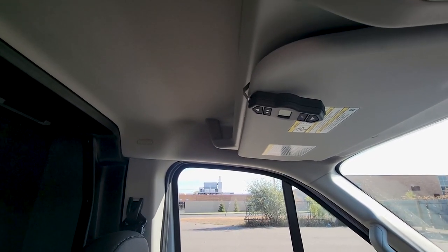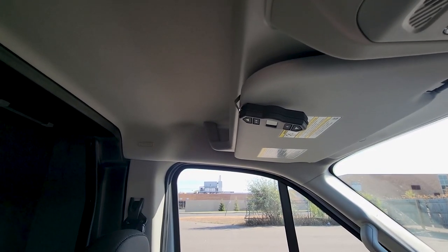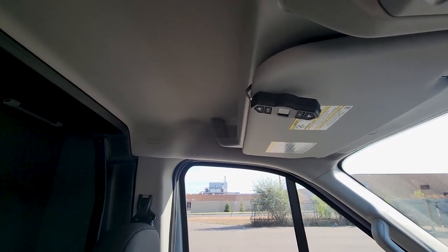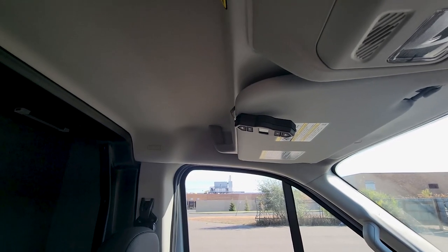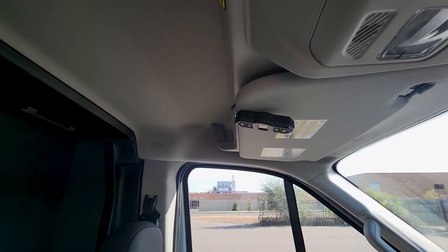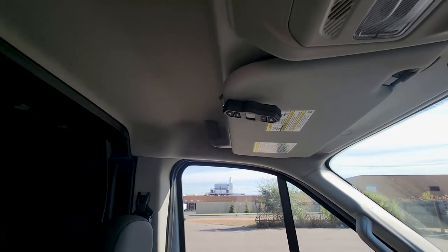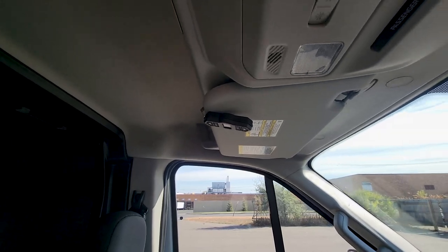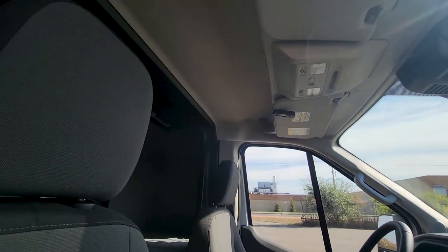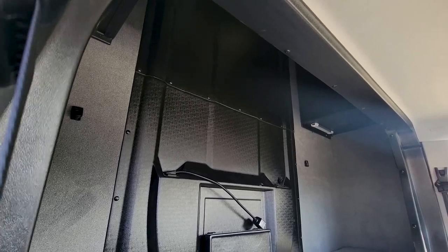This is for your air ride suspension system. You can also connect to that through a Bluetooth and download an app on your phone, and you will be able to control your suspension from your smartphone, and you'll be able to adjust levels of left and right airbag separately. Okay, here is the sleeper. You probably have seen it before.